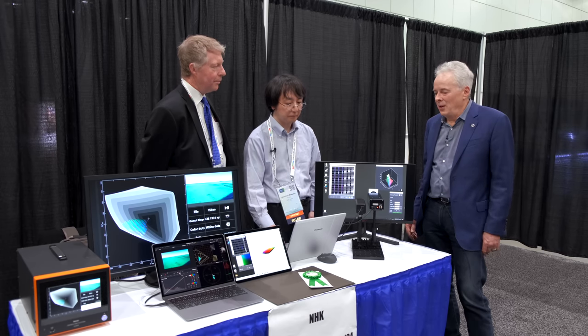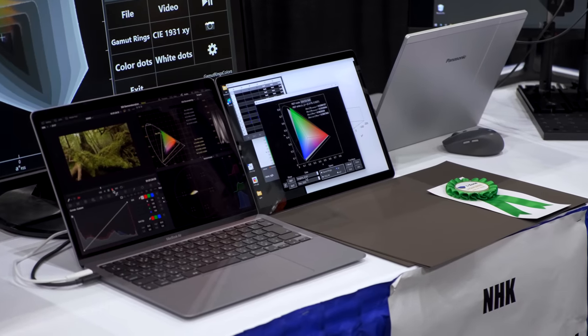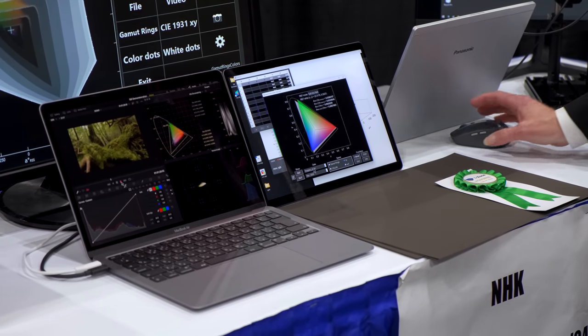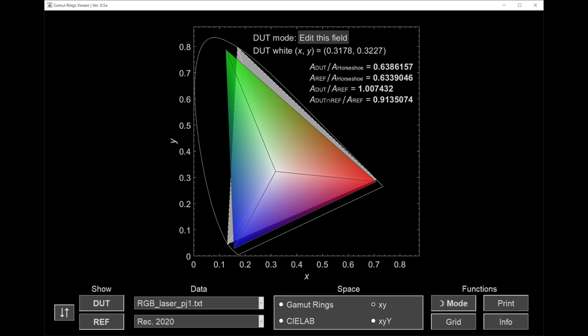Let's come around over here and take a look at this. Now we're looking at these images on this tablet. What are we looking at? We have measured two different laser displays. They both use RGB lasers, and here we see the chromaticity diagram of one of them. It looks quite large.